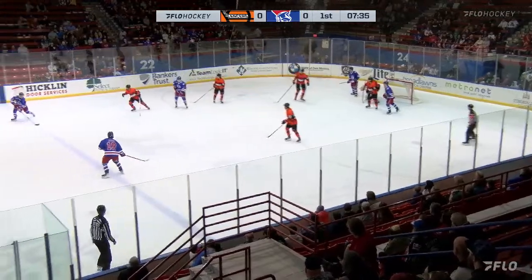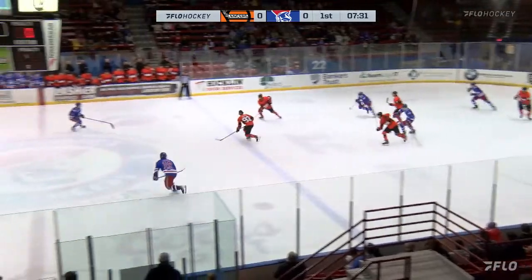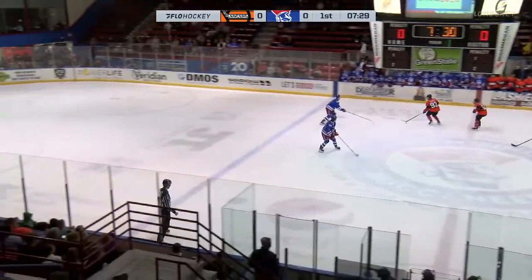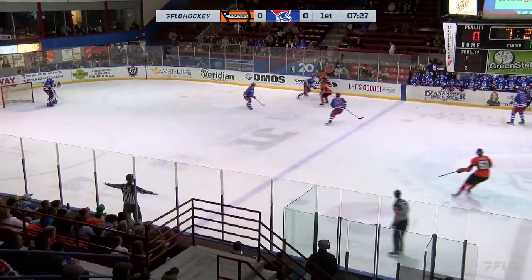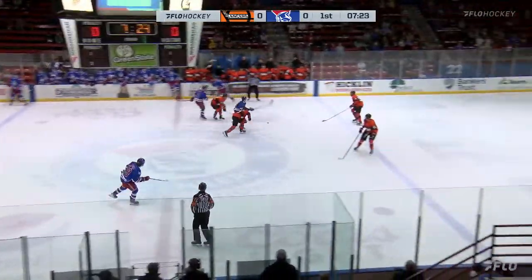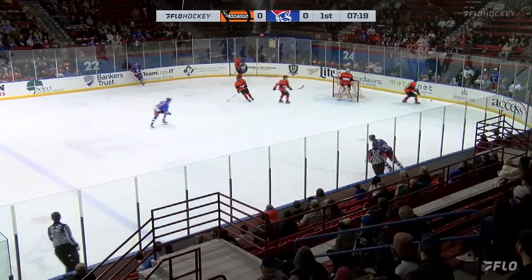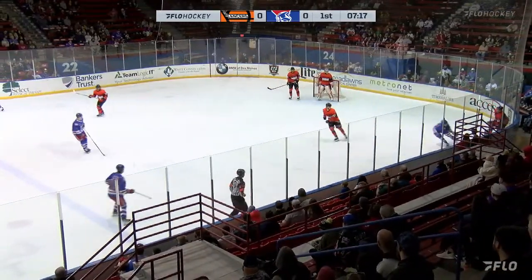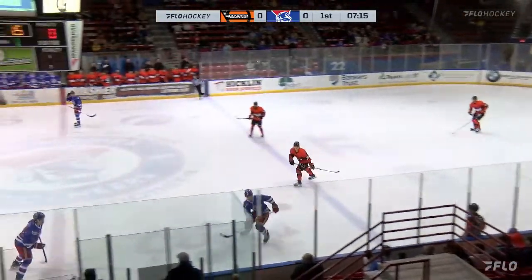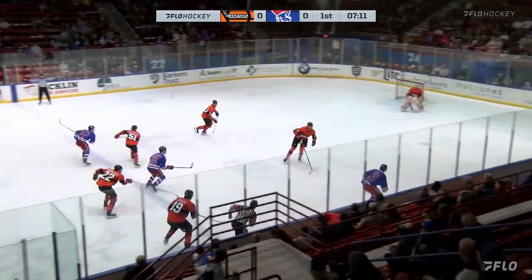Back on the far side to the point, and they did keep it in. Not sure how that stayed in. Lancers with it now up through the neutral zone. Across the blue line. Back to play is Purtis. Purtis up to West. West fires it towards the net, just goes wide. And Lancers pick it up on the near side. Back up through center ice it comes. Played on the near side by Zinka.